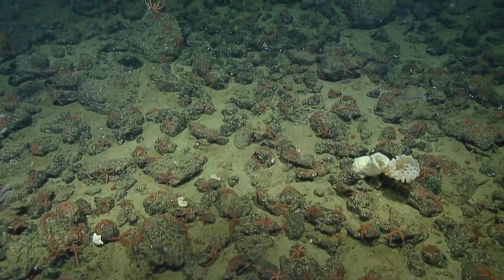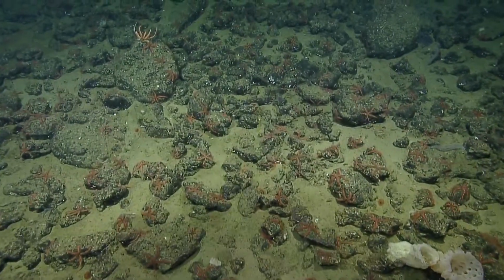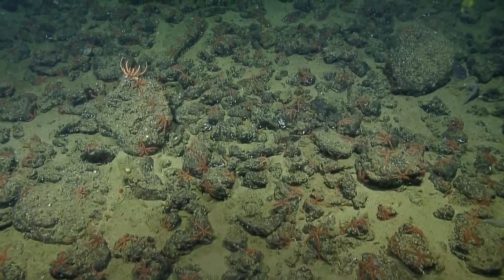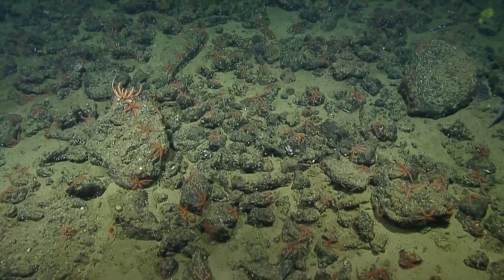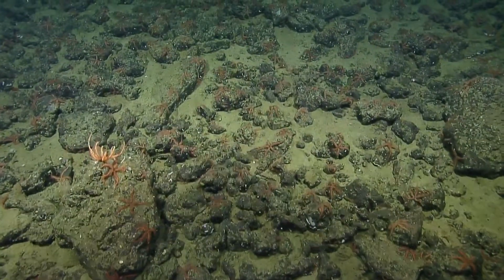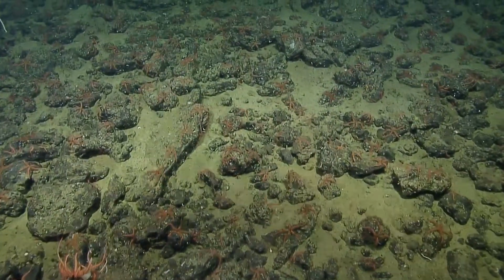Some of these brittle stars are waving hello. Hello, goodbye. There's a Dover sole hiding under the rock. Yeah, just out of frame. Well, I think it was a Dover sole. Looked like it. Pretty well camouflaged to the right there.